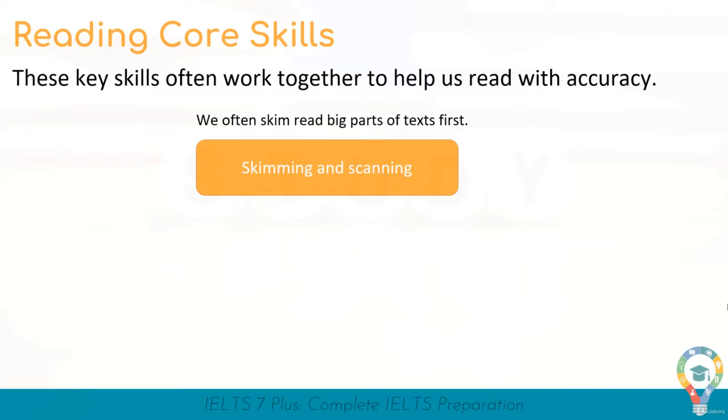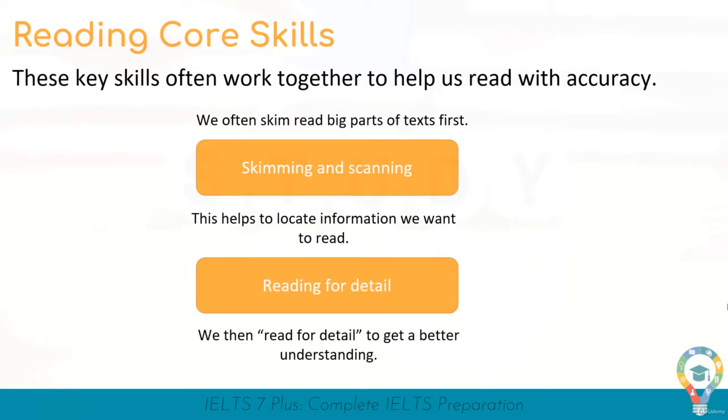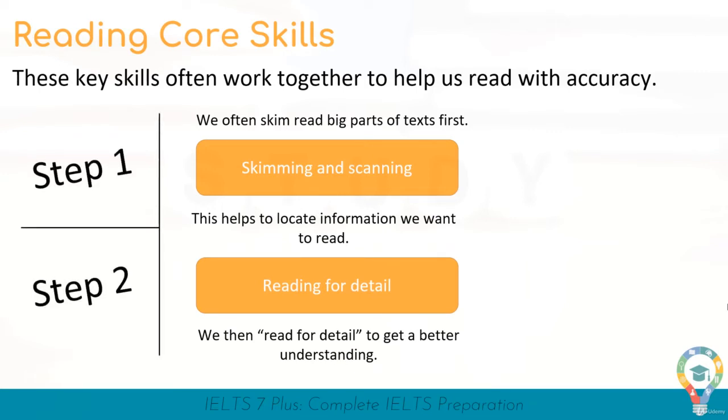Once we have located the passage or part of the text that we want to know more about, we can then read for detail, which means to get a full understanding of the text's meaning. We can think of it as step 1 being skimming and scanning, and step 2 as reading for detail.